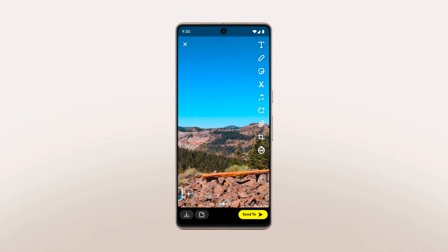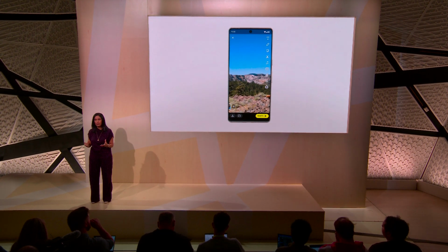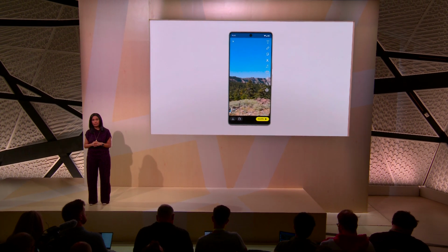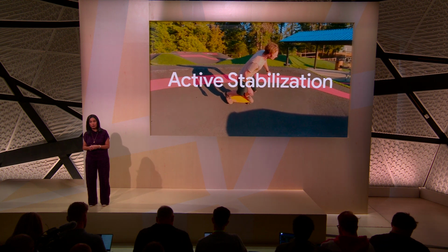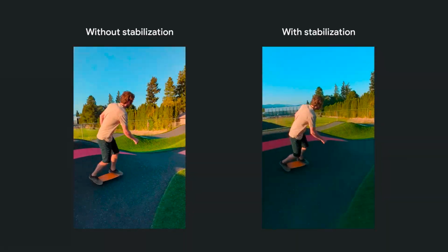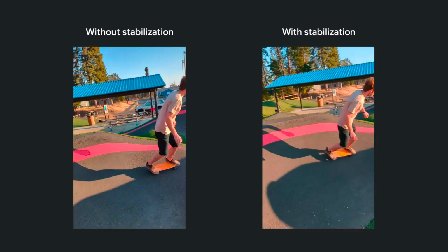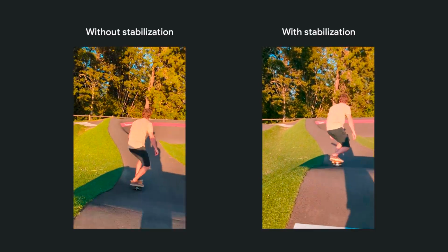on your favorite apps. And here's a challenge you've probably run into: getting those smooth video shots without any fancy equipment. With our highest quality video stabilization technology, Tensor G2 brings together hardware and software to help you get pro-looking videos that capture the moment and not your movement. The autofocus is better too, so your subject stays in focus while on the move.